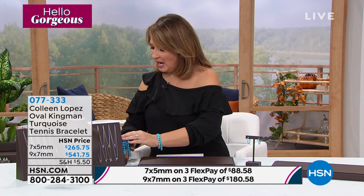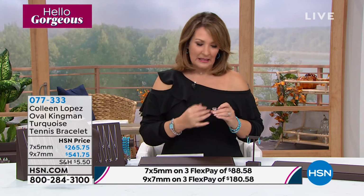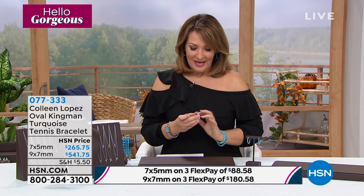Okay, now still to come. Over here in my right hand, I own this ring. I love this ring. Sometimes I wear it in place of my diamond engagement ring.